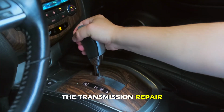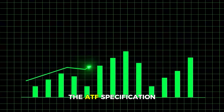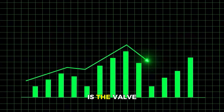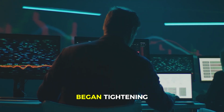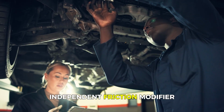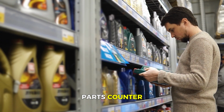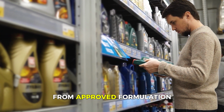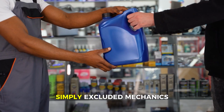The transmission repair market in the United States generates over $1 billion annually. The ATF specification system is the valve that controls access to that market. When fluid specifications began tightening in the late 1980s and into the 1990s, independent friction modifier additives, the kind you could buy for $4 at a parts counter, were systematically excluded from approved formulation lists. Not banned, not proven harmful, simply excluded.